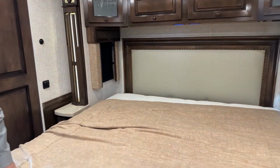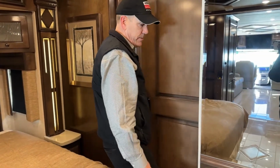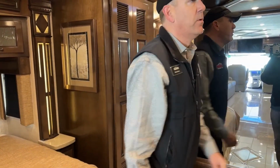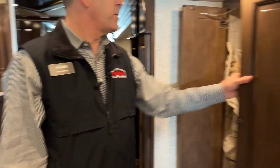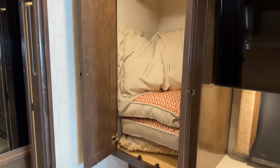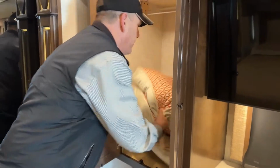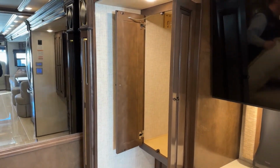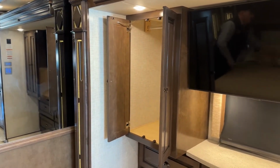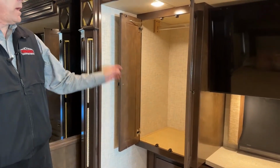We have on both sides of the master bathroom or bedroom solid doors on both sides, give you privacy both in the bathroom and the bedroom. There's some pillows and stuff for this coach. Hit these out so you can see this hanging space in here. Should have seen those earlier. Sorry about that. Here's some more hanging space here. Hanging rod.